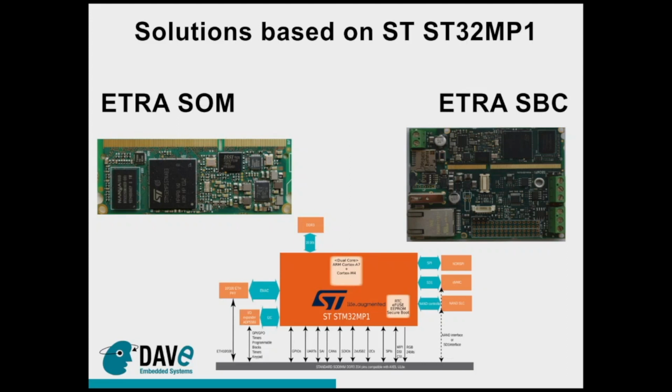This is again a solution where we integrate a secure boot-like concept in order to make the products based on this STM32MP1 processor secure. But this is not all. Due to the fact that this processor does not have a huge number of pins, we were seeing that the SODIMM edge connector was not completely full. So we added on board an I/O expander.